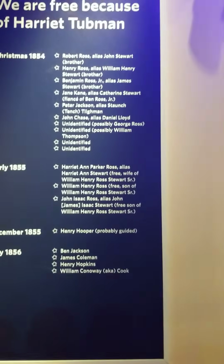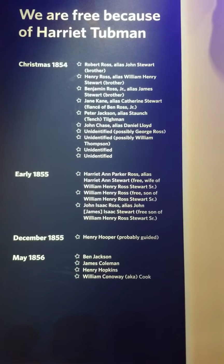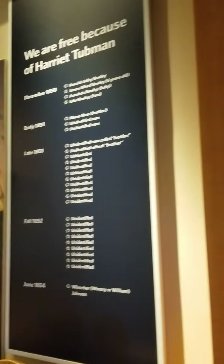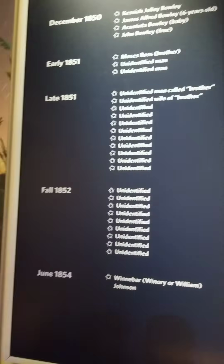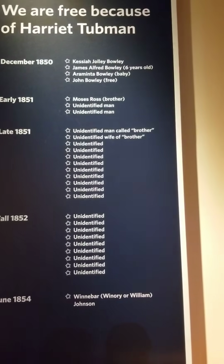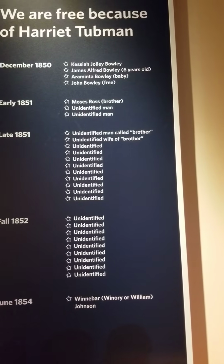They were at the outskirts. We are free because of Harriet Tubman. Three or four days. When they finally arrived at the wall, some more slaves we have here free, on the lookout for the freedom seekers.